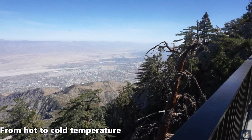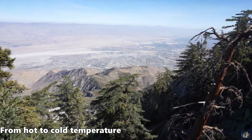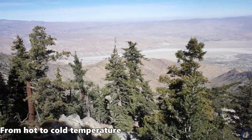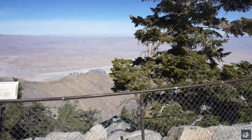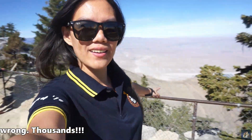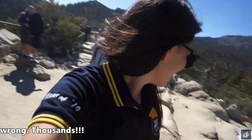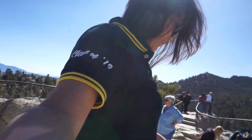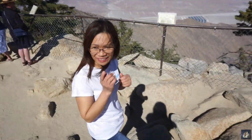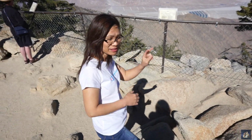And the gift shop is there. My hand is shaking while taking a video because it's windy and it's cold up here. Yeah, made it to Palm Springs. We're like 100 feet up. I don't know if you can see what's down there. Anyway, it's windy. We're done. We're gonna go down. We're going down.